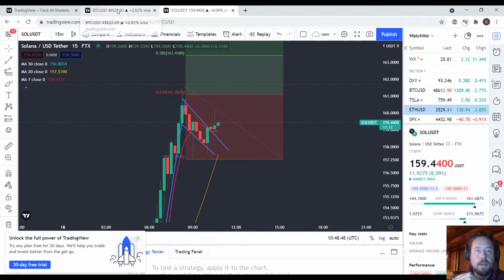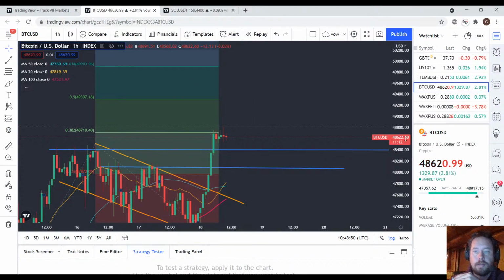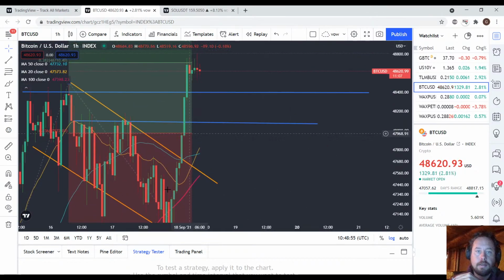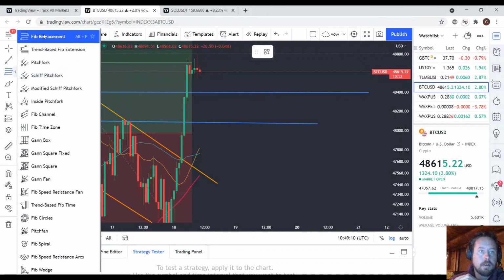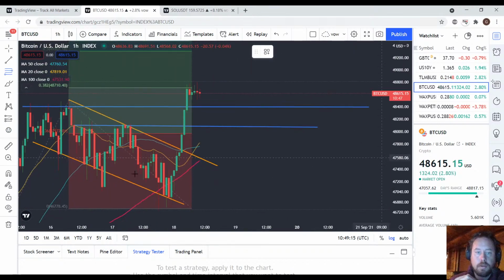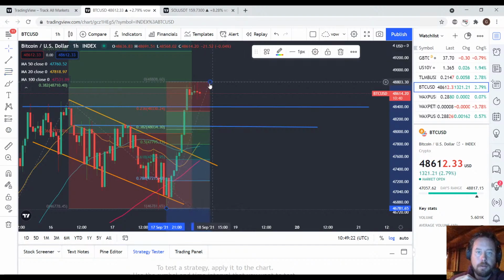Let's glance over at Bitcoin again, because it's all connected. I mean, you don't get much clearer bull flag than this, and then consolidation near the top. We could pull the Bitcoin Fib retracement here. We need to do it like this, from the impulse. We can also do it the other way, doesn't matter.